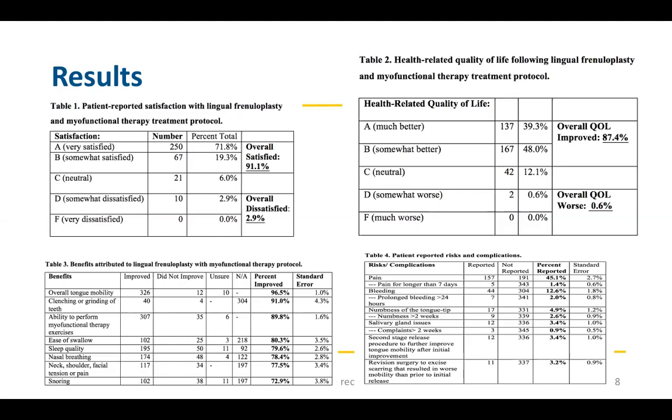after their treatment protocol. Table 3 outlines various benefits associated with the myofunctional therapy and lingual frenuloplasty protocol. These benefits include improved tongue mobility, reduced clenching or grinding of teeth, improved ability to perform myofunctional therapy exercises, improved ease of swallow, improved sleep quality, improved nasal breathing, decreased neck, shoulder, facial tension or pain, as well as decreased snoring. Table 4 outlines a few minor complications that are at very low risk.